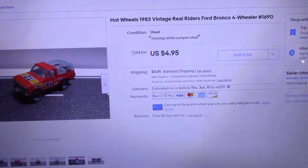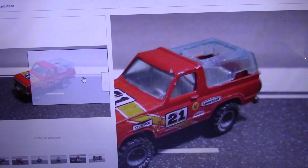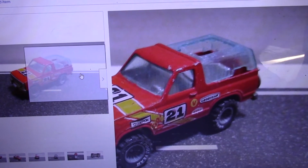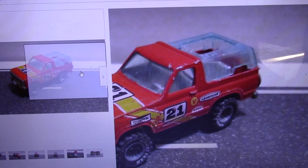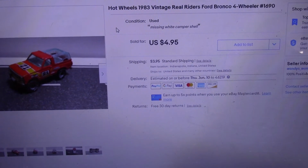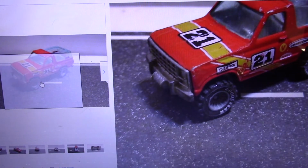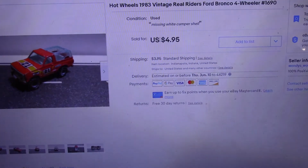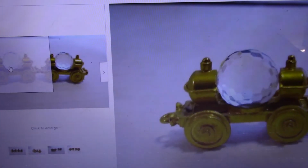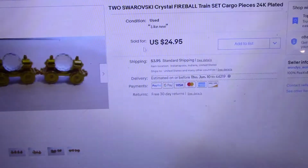Yeah, here's another Bronco. Sold for $5. It's actually missing a big white camper shell on the back, which anybody that's into collecting these can obviously see, but you still gotta mark that stuff down. They can return it if it's not marked. Like I said, the Broncos, they sell. It's a Real Rider, rubber tires. These things are really teeny tiny.